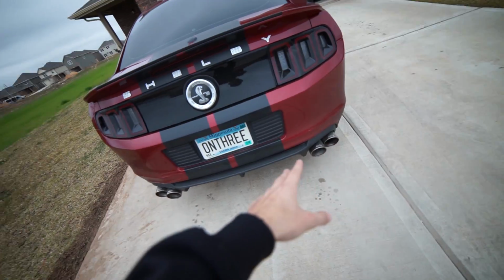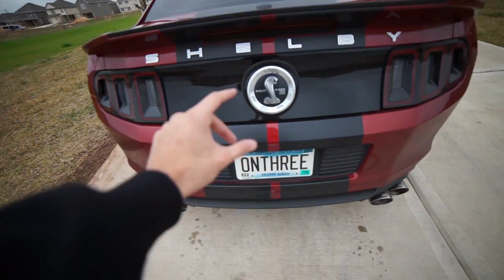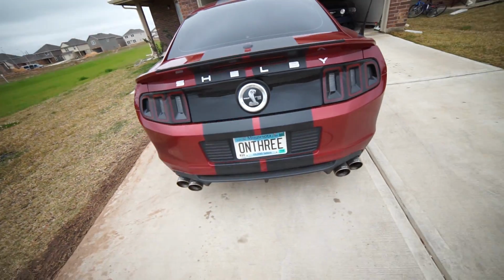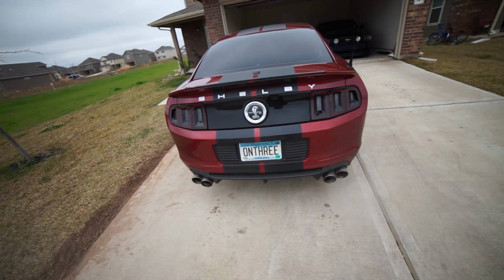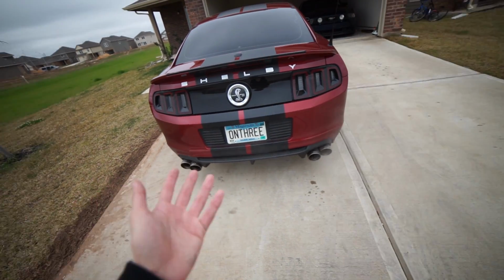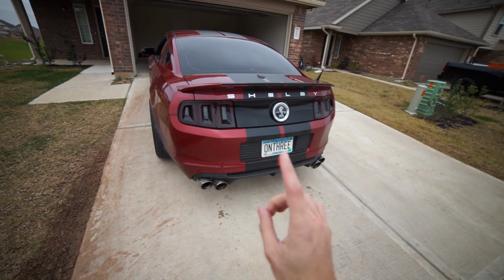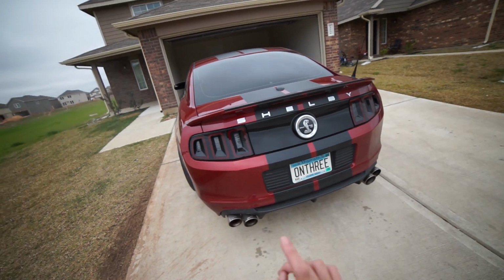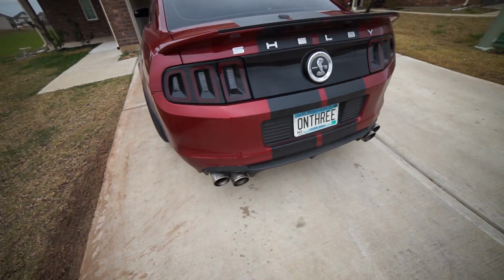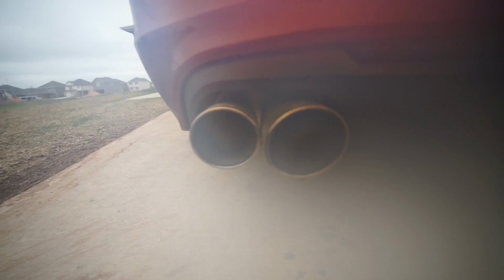but the black tips would match everything else right here. But then we got this emblem right here. It was a very hard decision to pick between polished tips and black tips, but I went with polished. I really like the polished look. And a big reason why I also changed to the Corsa Extremes is because the tips look 10 times better than the Borla tips. The Borlas kind of look funny, I'm not gonna lie. It's just a straight circle.